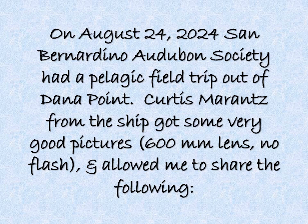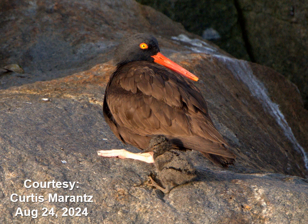On August 24th, San Bernardino Audubon Society had a pelagic field trip out of Dana Point, and Curtis Morans from the ship got some very good pictures. He had a 600mm lens, no flash, and allowed me to share one of his pictures, the following. Obviously, where I'm taking pictures hundreds of feet away with a camera, it's basically a documentation situation. So what's the sex of this parent? Well, it's a female by the eye criteria.